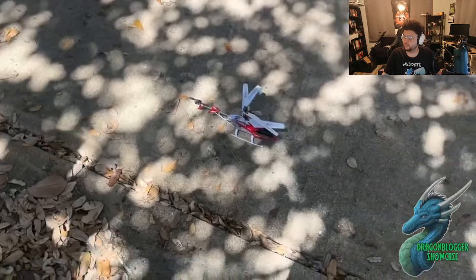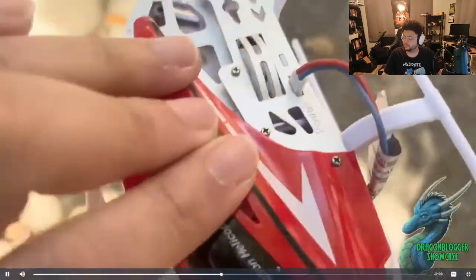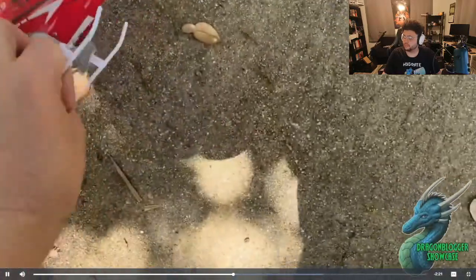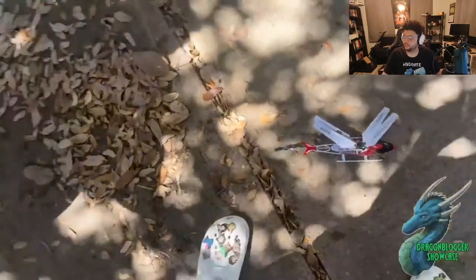So I've brought the helicopter outside. First, you have to make sure that you have the battery plugged in on the side so it's getting power. And then you have to actually flip a switch at the bottom to turn it on. And once you do, the light will be flashing. Make sure when you set the helicopter down, you put the back of it facing.